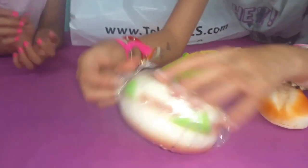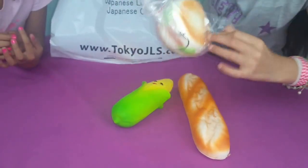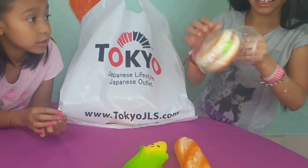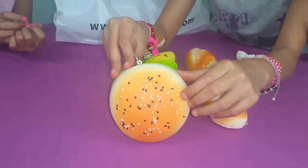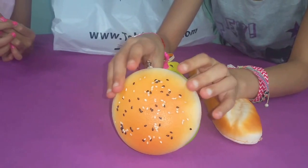A hamburger! That's the one that I was like, oh my gosh, looks like a real hamburger, guys. Yep. Let's take it apart. You're going to see the next one that I got. It came in a Ziploc bag. Look, it came in a Ziploc bag. I don't want to come out. Here it is, guys. I'm going to show you guys in slow motion. Look at that big squishy, everyone.